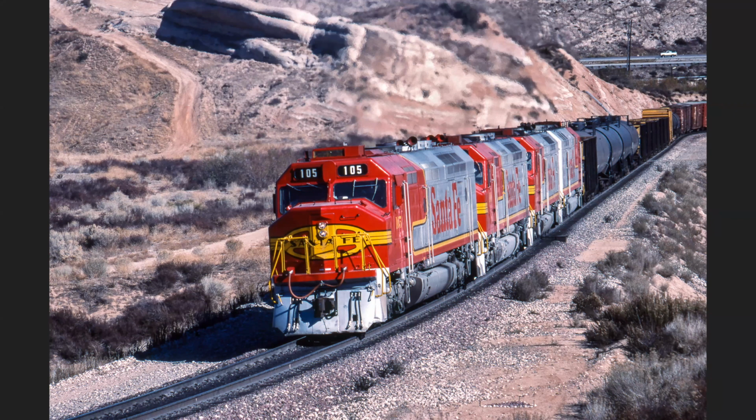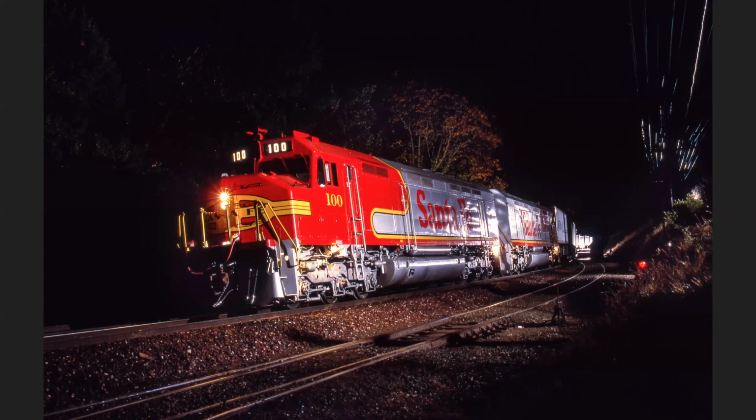This train is climbing up the hill to Sullivan's Curve. And I believe there might be another one. Okay, so there's a few FP45s because this was the story, at least for us, this was the story of 1989, the return of the war bonnet.